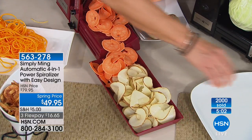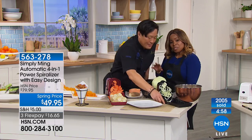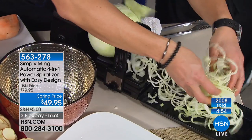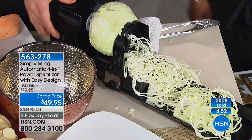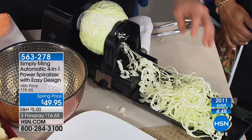Well, I wouldn't miss out on a chance to buy this. Listen, yes, it's still winter, but spring and summer is right around the corner. This is great to lighten up your meals. This is wonderful if one of your goals is to just eat healthier in the new year. This will give you loads and loads of vegetables, quick and fast.